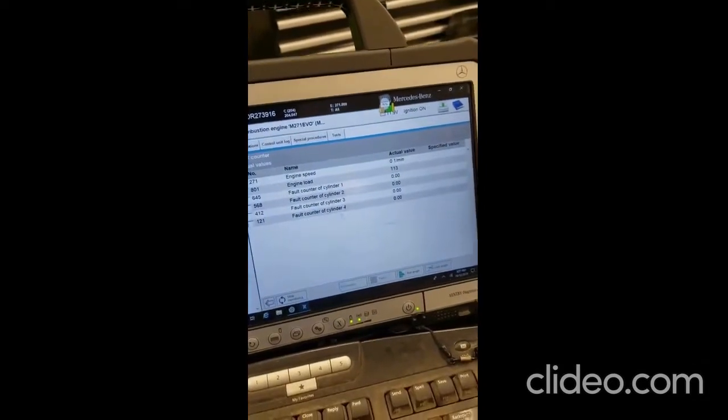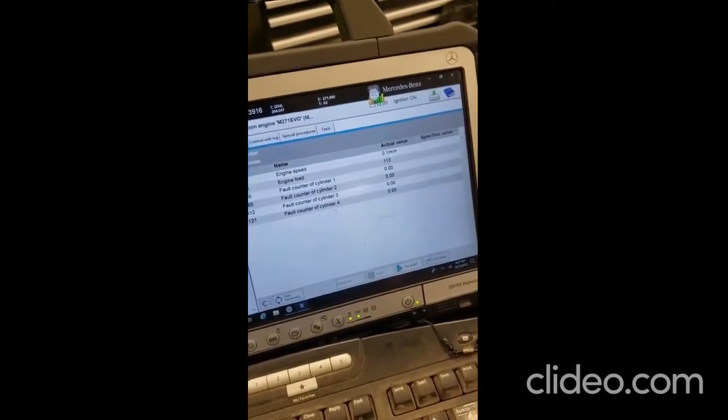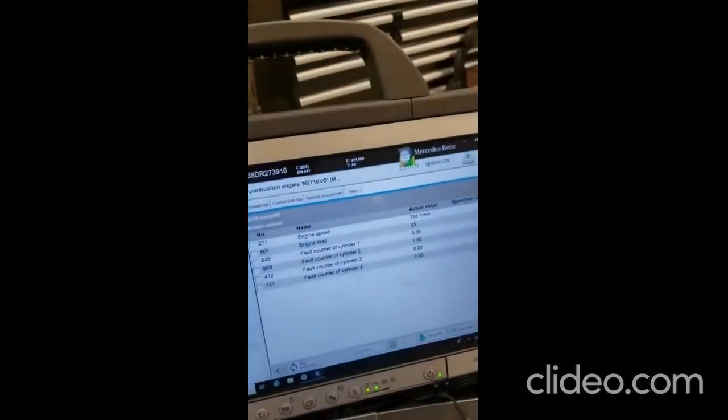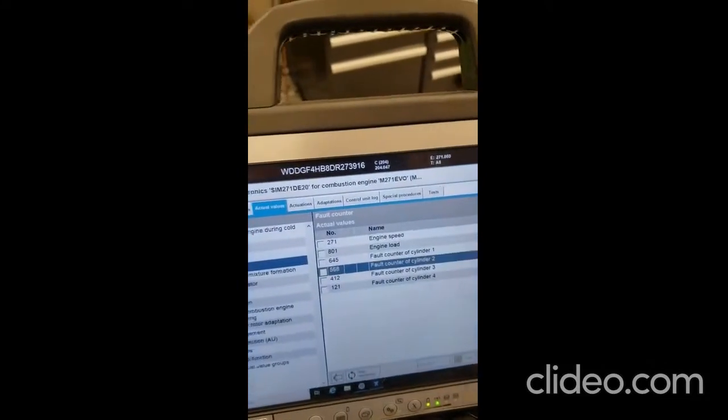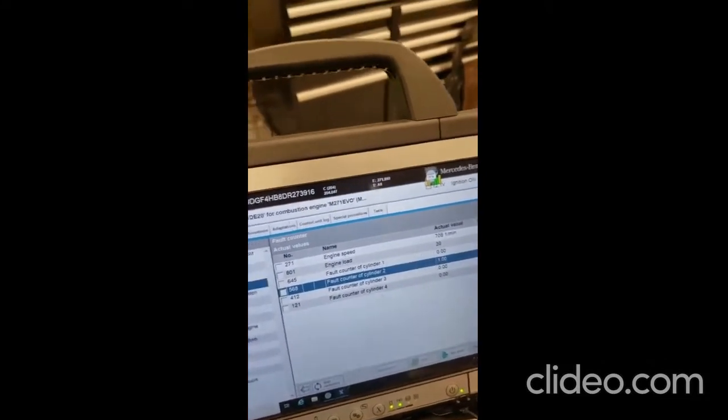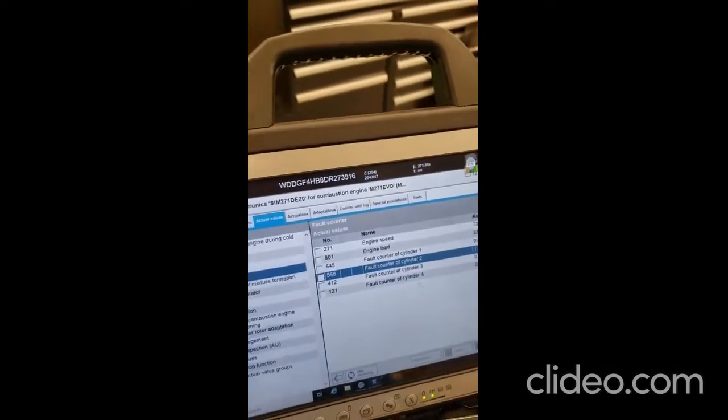Alright guys, so I went ahead and got on actual values, and as you can see, the vehicle's not running. But it does show you right here how many times it will misfire. So let's go ahead and get this thing started and see what's going on. As you can see, cylinder number 2 does have a misfire one time already just from starting the vehicle.